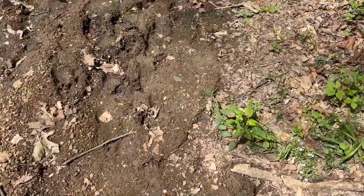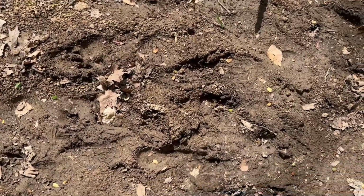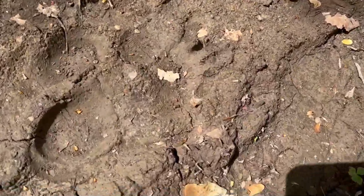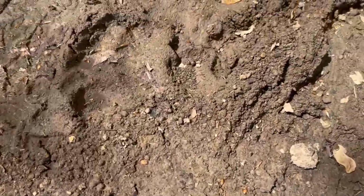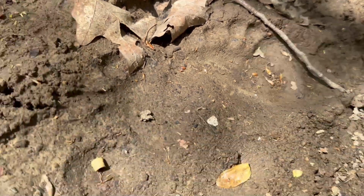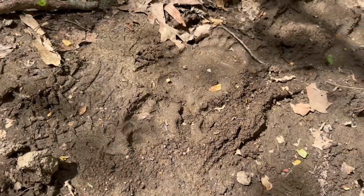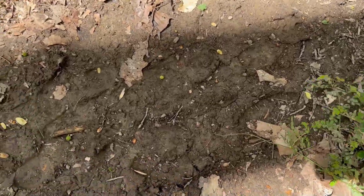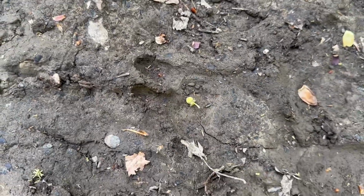Wow. I just have found so few prints like this that it's hard to believe. Would someone put on a pair of shoes that looks like, there's another. That even looks like toe impressions. And so does that, possibly, right here, going that way. That's a lot. Wow. It's harder to see in the shade. I'm thinking I'm seeing a toe right there, a left toe.